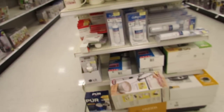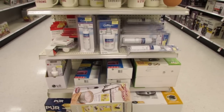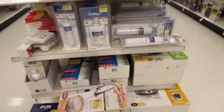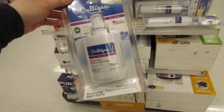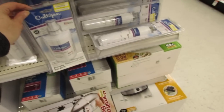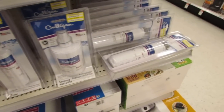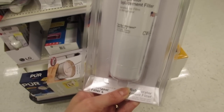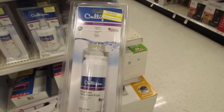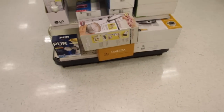And then they have a whole bunch of Culligan items here. Refrigerator replacement filters. This was normally $31.85, but it's $9.55. This one is for LG. It's $8.98, was $29.99. This one is for Whirlpool, $8.98, was $29.95.